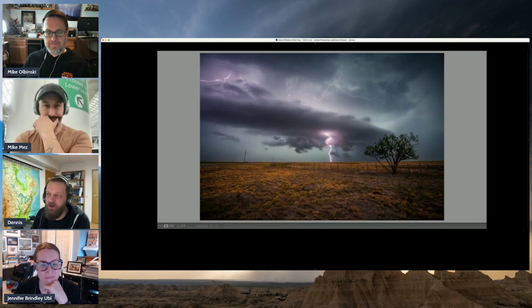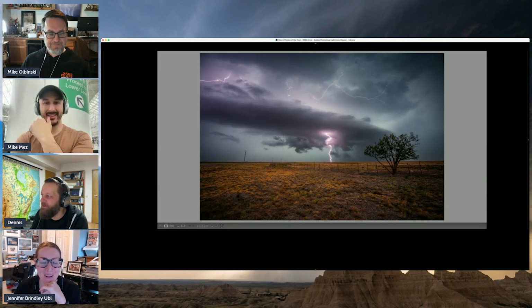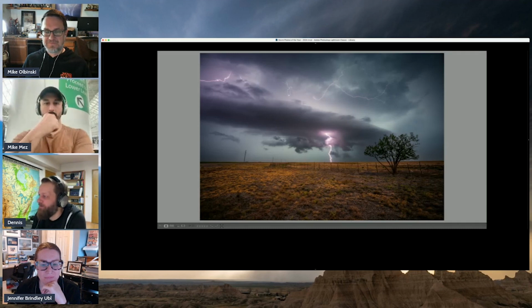You all know fences are everywhere in the plains, and they are our enemies sometimes. Yes. But he made it work on this one because it's such a balanced, cool shot, I think. And again, the bolt, like this one too. Yeah. The bolt hits in the right spot, not behind the tree, not out of the frame. So well done and great work.